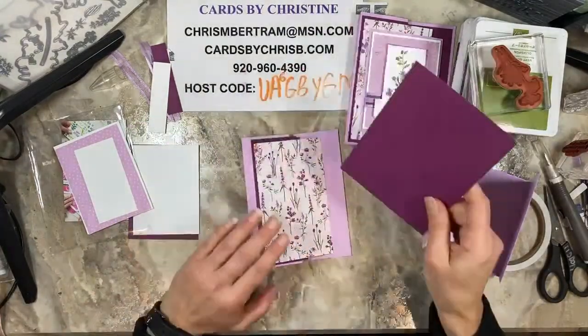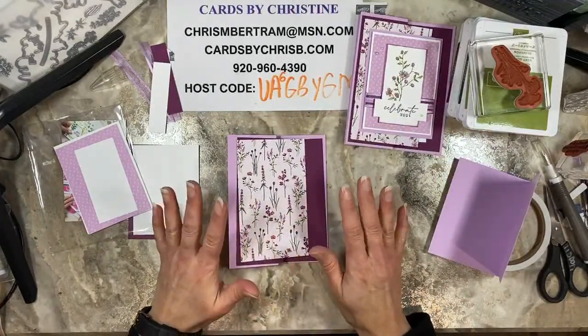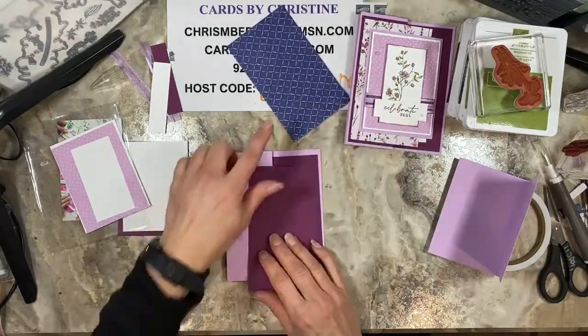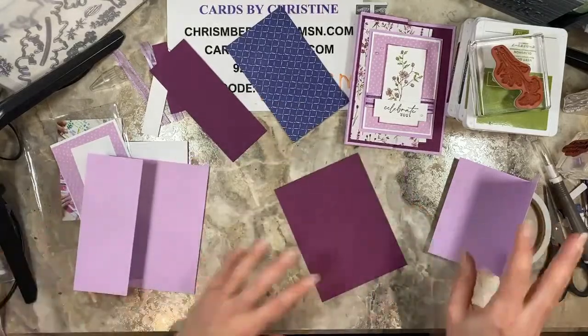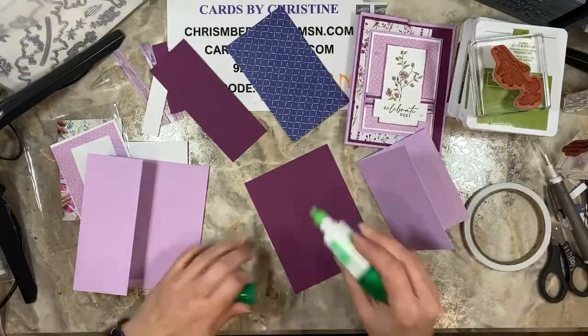All right, then this is what goes back here. We can get a little bit glue happy, you guys. I don't see why not. All right, so let's flip that over. Oh, that's so pretty too. I love that paper a lot. Let's flip that one. And you guys, this might be a lot, but we're gonna glue the back of that too. All right, so 4 things.